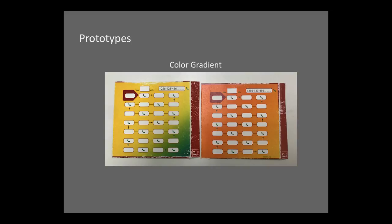So we started playing with color gradients. How can we pull them through? Does it change, like, in the beginning it's red and then you get to yellow and then eventually your goal is to get to green? And do these colors mean the same things to them in Uganda? So this is how we started. So we went into Uganda and we had these prototypes in addition to probably 20 more. We had inserts with football players, we had little religious cards.